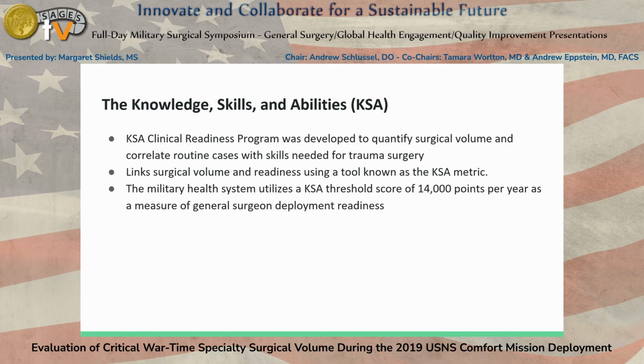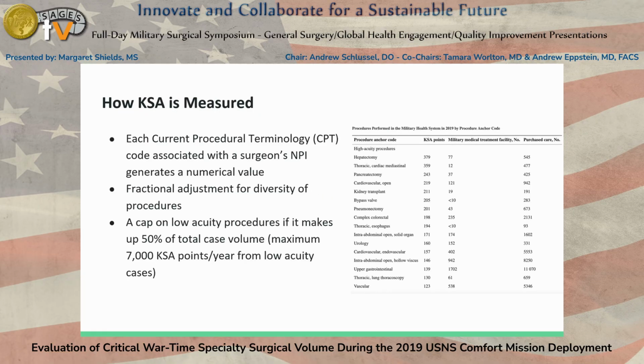To examine this issue, the Joint Knowledge, Skills, and Abilities, also known as the KSA Clinical Readiness Program, was developed to quantify surgical volume and correlate routine cases with skills needed for trauma surgery. The KSA Clinical Readiness Program links readiness to a surgeon's case log using a metric known as the KSA score. The military health system uses a KSA threshold of roughly 14,000 points per year as a measure of a general surgeon's deployment readiness. So how is this score measured?